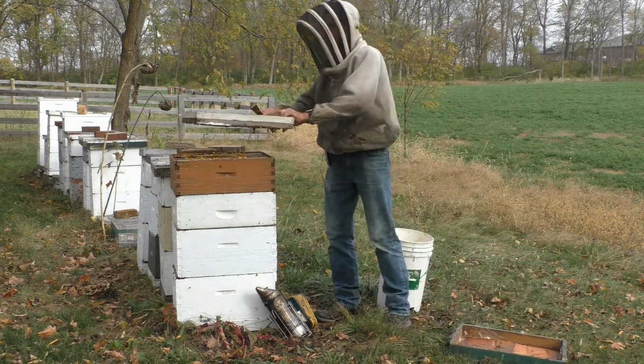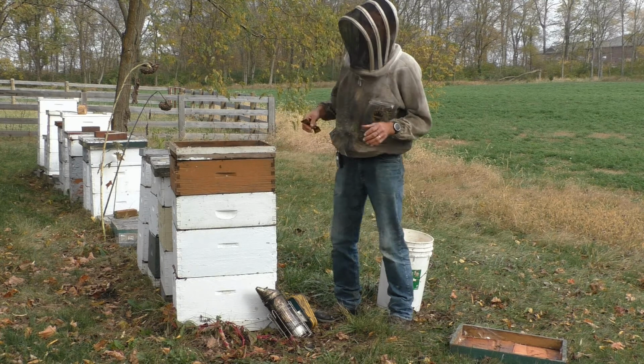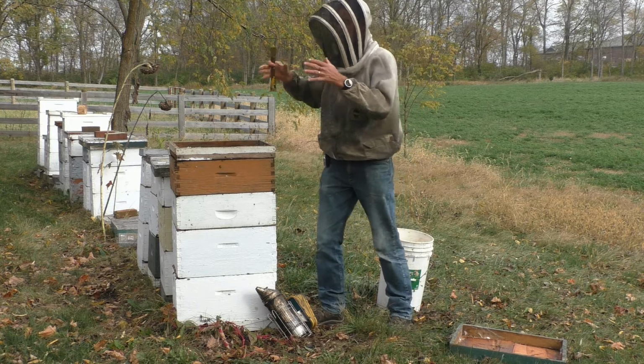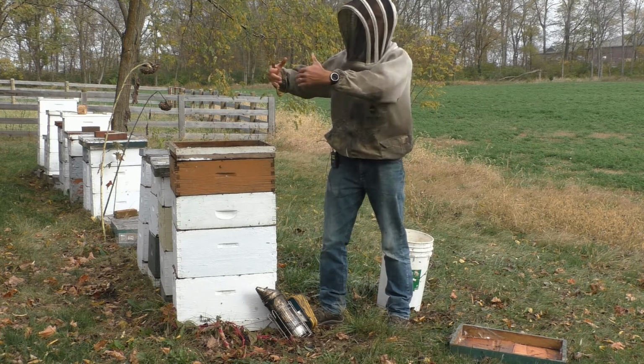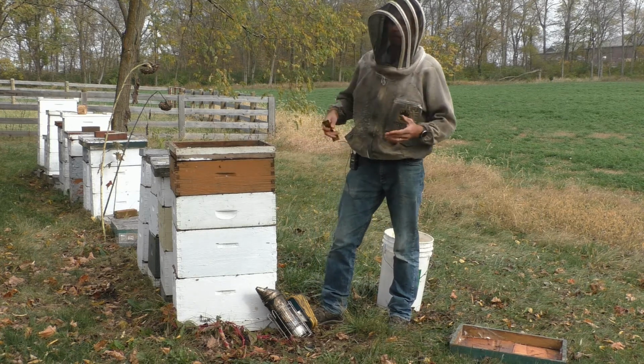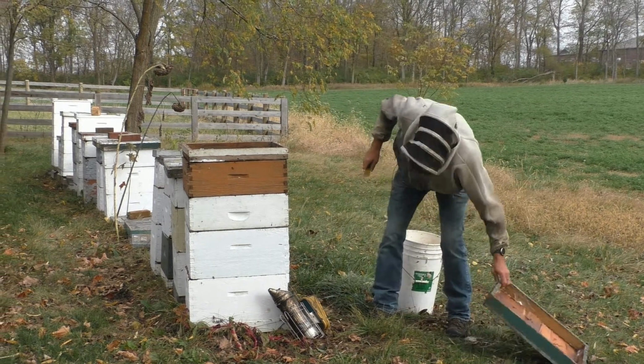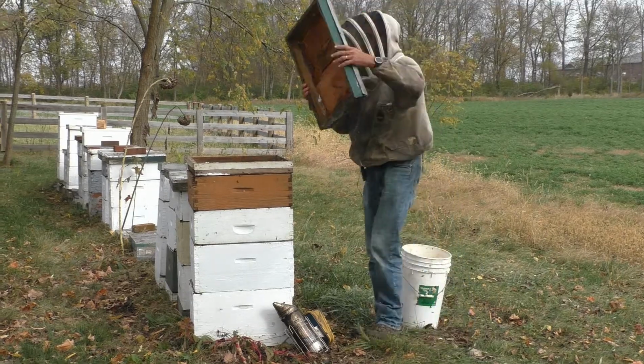Most of our yard locations, it doesn't look like this. It's 4 pallets or 5 pallets, and it's a bigger square. But yeah, this is one hive, and we'll take 4 of them per pallet when we move bees.